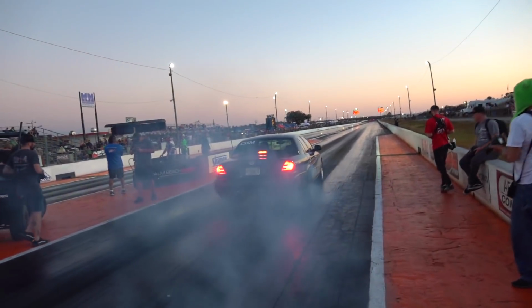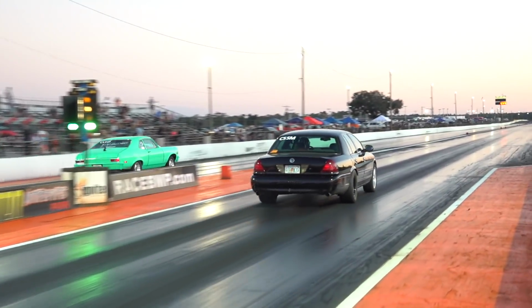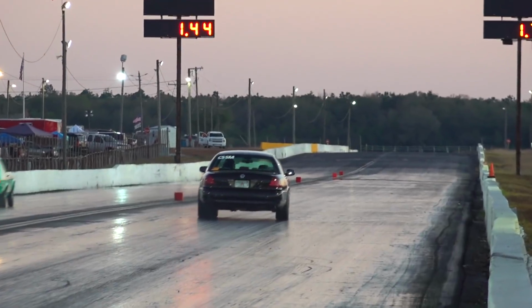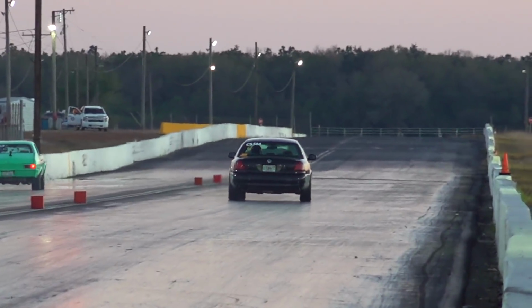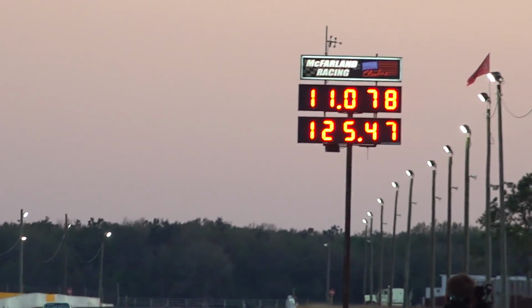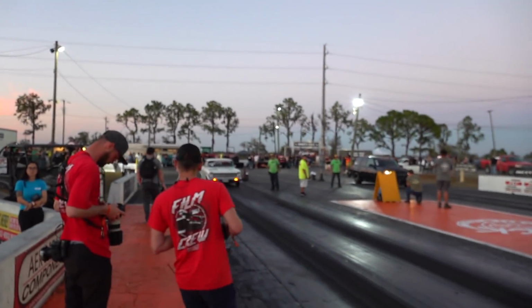Let's go, Sam! Good, clean ripper, the Marauder. 11-0! Is that all pump gas? No, it's like three-quarters of a tank and it's got a little E90 in it. I got you. Got some Ignite Red. All right.